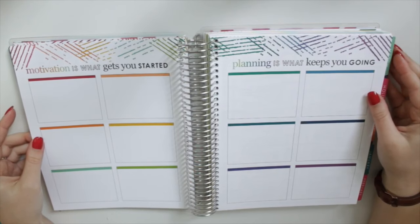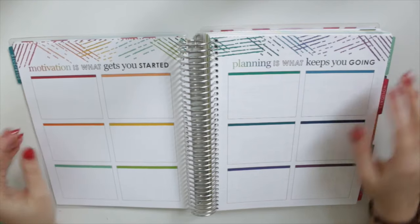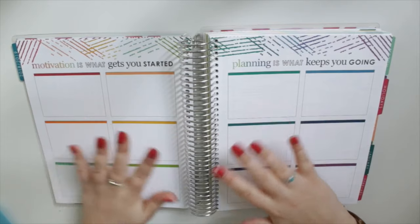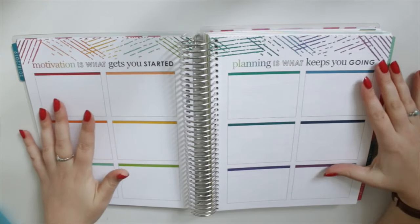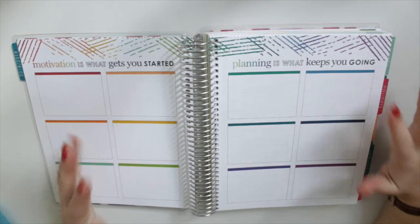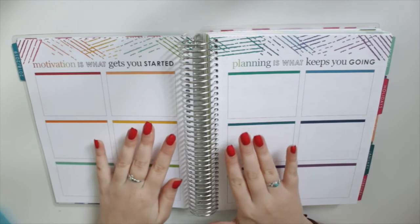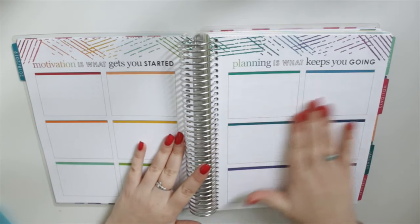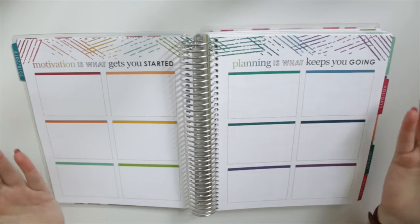And then you have a goals page, so it says motivation is what gets you started, planning is what keeps you going. Now my intention is to use this planner for my dissertation, so I'm going to leave it as a desk planner, plan out what I want to do for my university work that day, any books I want to read, how many hours I want to study. I'm really enjoying documenting all of that in my bullet journal as well, but I feel like this is such a big project. A master's dissertation is at least 20,000 words, and I also have to do a presentation to go along with it, so it's such a big project that I feel it needs its own planner.